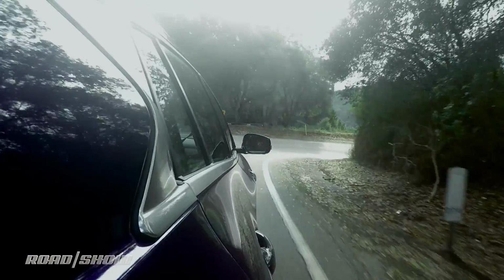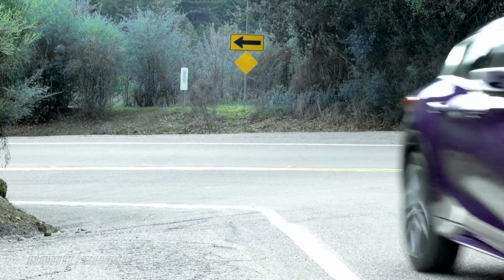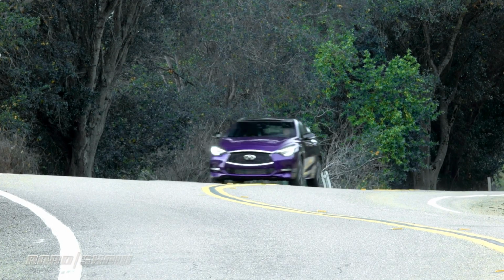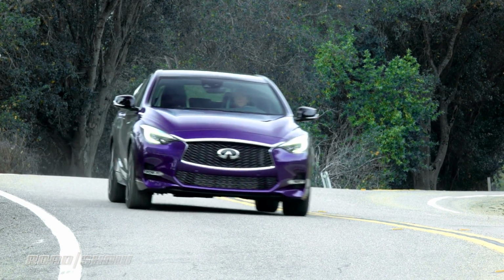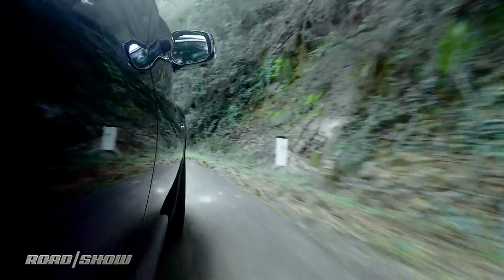That's not to say that the QX30 isn't fun to drive, because it is. The ride is a bit on the stiff side, but the brakes are fantastic and great for late braking into turns. The quick ratio steering doesn't offer the most feedback, but I'm just glad it's not the crazy drive-by-wire system Infiniti has in the Q50.